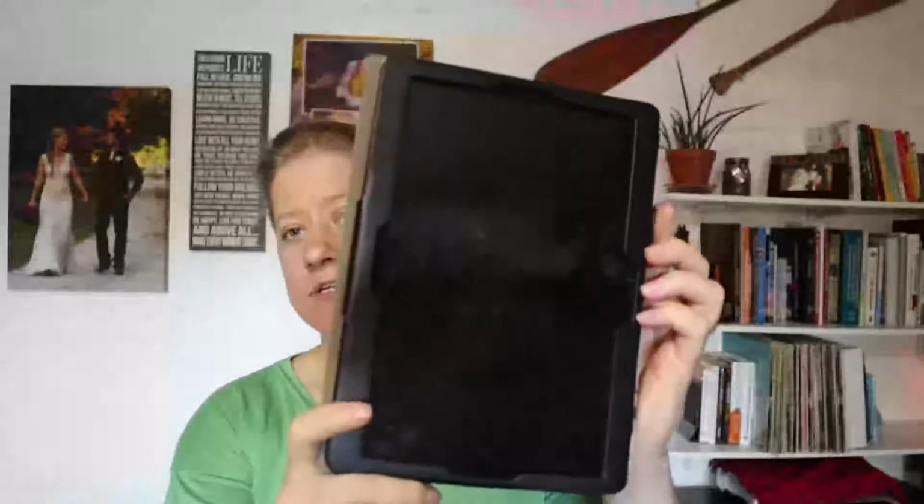I want to say it's like a 10-inch screen maybe. I'm not 100% sure. The Dragon Touch tablet. It does have a camera. I've been able to edit videos on this before I started using the system I'm using now. I was editing videos on this.